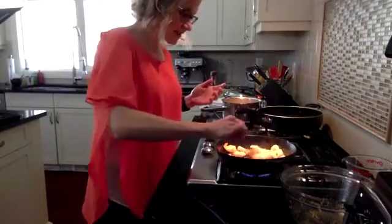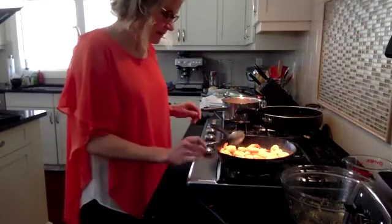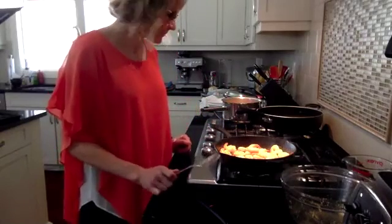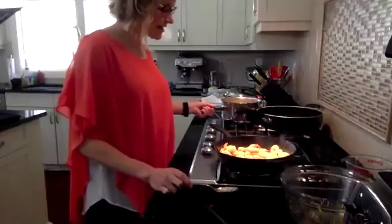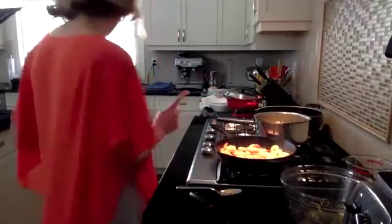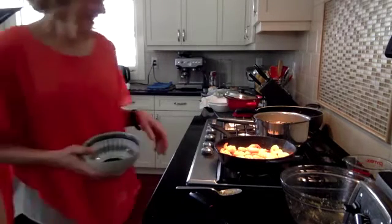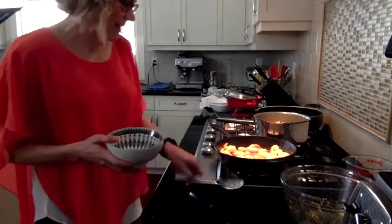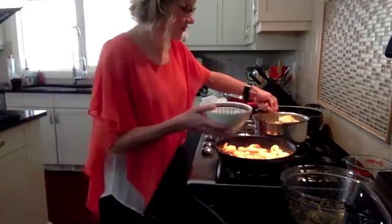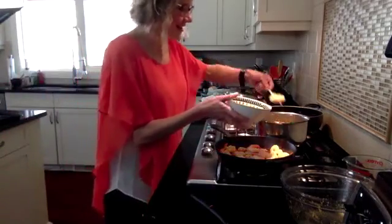Okay, so these are pretty much done. I'm going to leave that in here. And maybe what I can do then is I'll actually just start building, showing you what this looks like all done. So I'm going to start with some quinoa. You can see I've got some nice grain there.